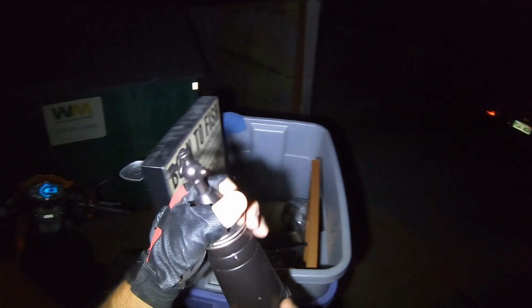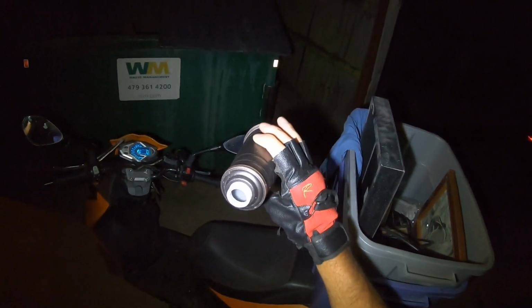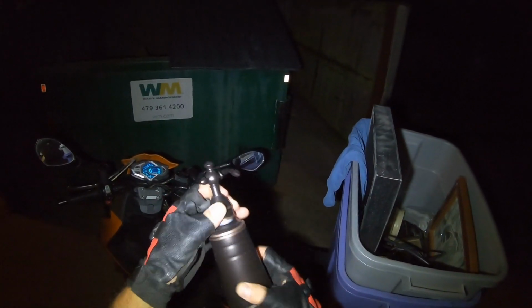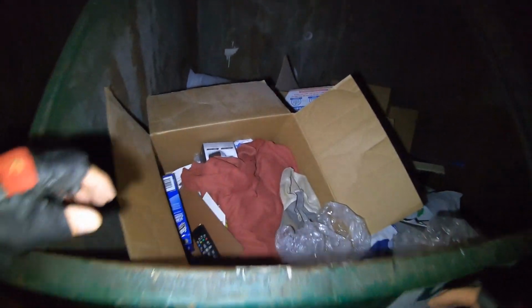So let's see what we're dealing with. Totally unused. Never, ever, never. So I'll have that and my Brazilian pot. Two keepers so far on this little trip. Let's see here.